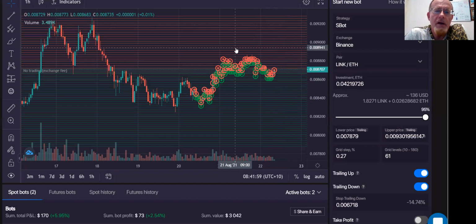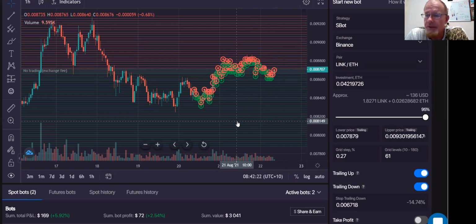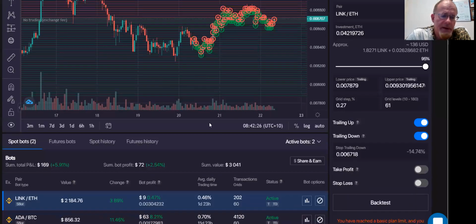So why I call it no risk is because there is no more risk than if you were just going to hold these coins anyway. So if you've got a couple of any sort of cryptos that you want to hold long term, then having them in this trading bot is not really going to assume any more risk, as long as it is a pair that you want to hold anyway.